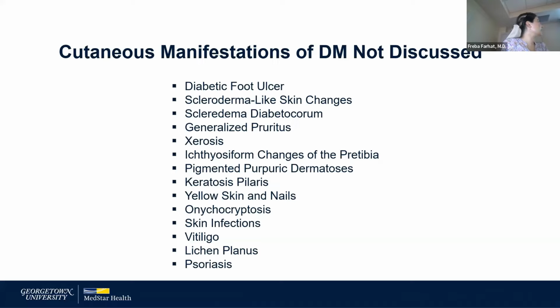That's usually a thickening of the skin. We often see that on the trunk, upper back. It's that sort of thickening with almost a peau d'orange clinical appearance, a rippling effect of the upper back region, most often seen in men. Then generalized pruritus, which I think you all get consulted on and have to comment on quite a bit for your patients, or underlying xerosis in itself. Xerosis can become more of an ichthyosiform change on the pretibial region, so it has that fish scale-like appearance.